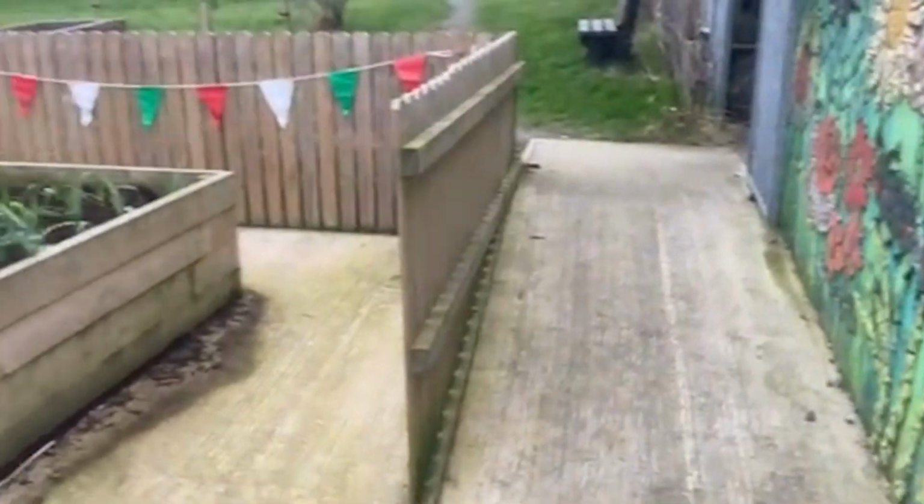This is the formal bit of the garden that was designed with people with mobility problems in mind.